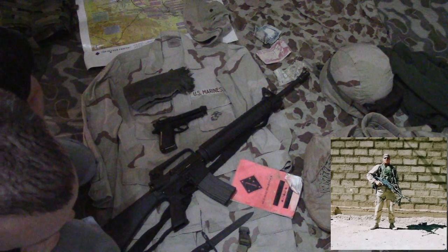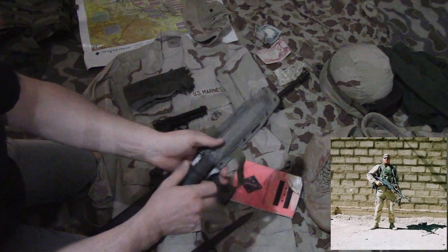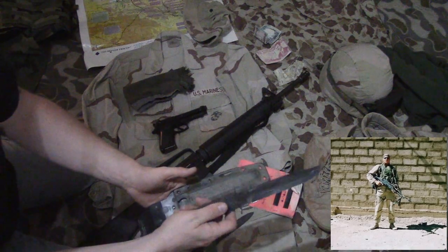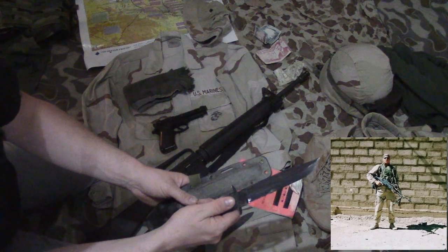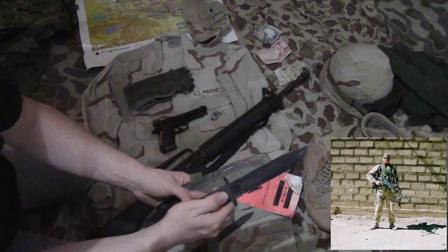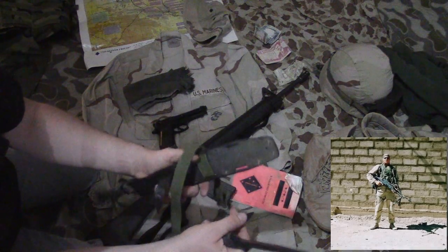This little jewel is my K-bar knife, and I've had this through three deployments. I bought this at the School of Infantry, and I've had it literally every deployment I've ever been on. So I stand by K-bar 110%.